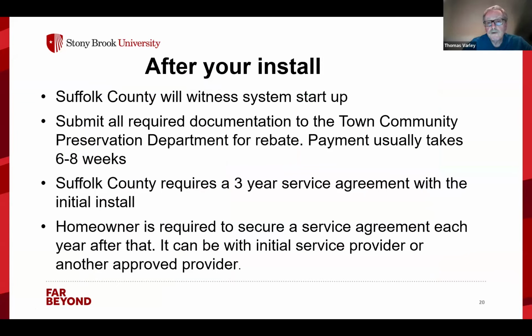After your install, Suffolk County will witness the startup, and then you'll submit your costs for reimbursement to Southampton. And it usually takes about 6 to 8 weeks.